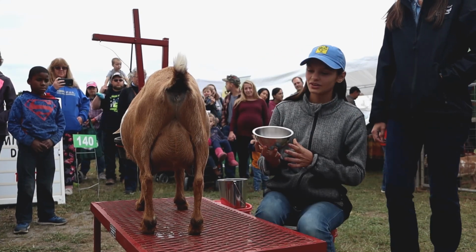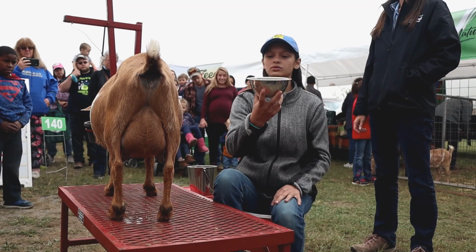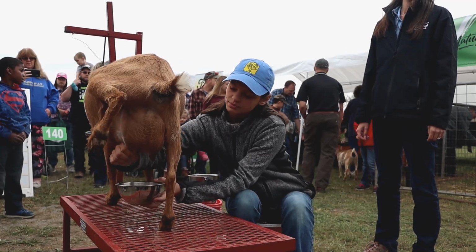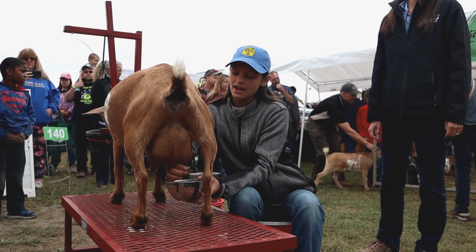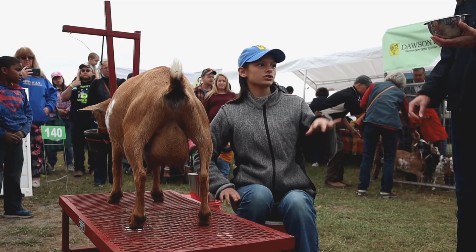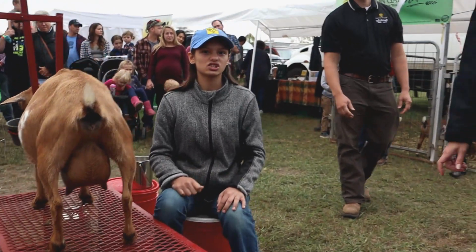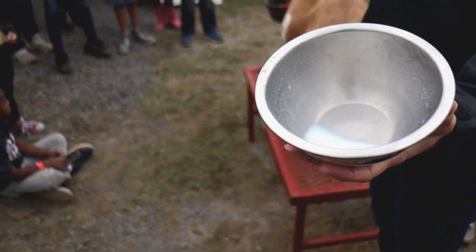So tell us what you're going to do next, Eva. So we have this little dish here we call a strip cup. We use this strip cup to milk the first couple squirts of milk out of the udder. And why we do this is because the first couple strips in the udder normally have the most bacteria in it, like if any dirt got in it or anything. And we can also check in the milk to make sure that there's no clumps or any blood or anything. And just make sure it's nice and smooth and milky to make sure that the goats don't have anything like mastitis.